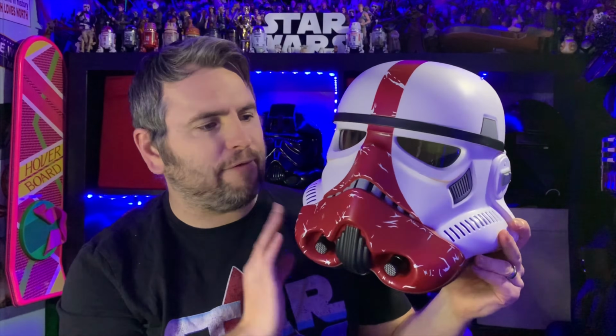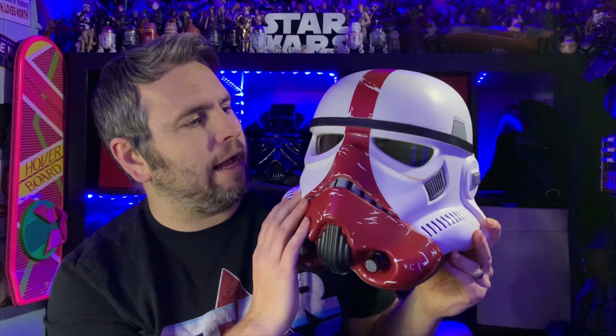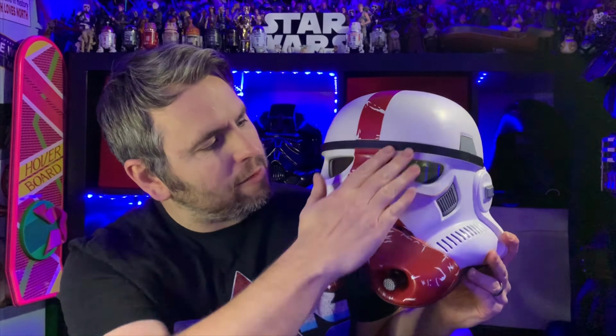Number 12 on my list is the Incinerator Trooper, and very similar to the previous helmet that we looked at, the Shocktrooper. This is exactly the same helmet, just with different deco on there. And this time you can see this one's got a bit more wear. They've put some darkened edges around his eyes, I guess because he's near the flames all the time. And you can see it's got some wear on here as well.